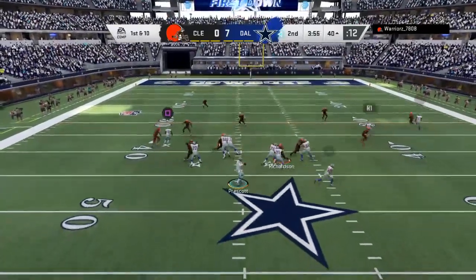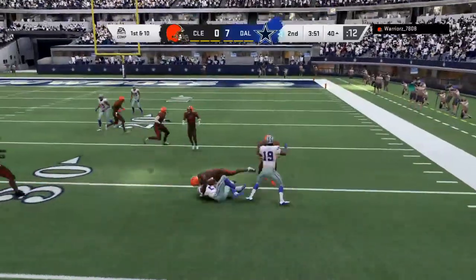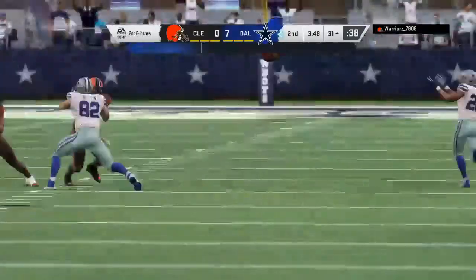Prescott on first down. And he's got his man out of the backfield. That's complete. 10 yards on the pickup there, and it'll be second down.